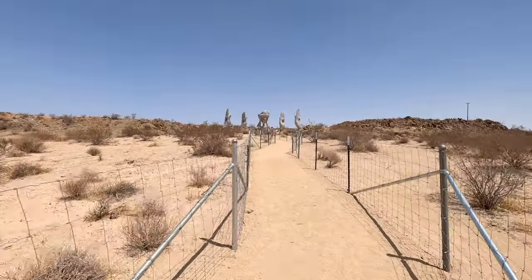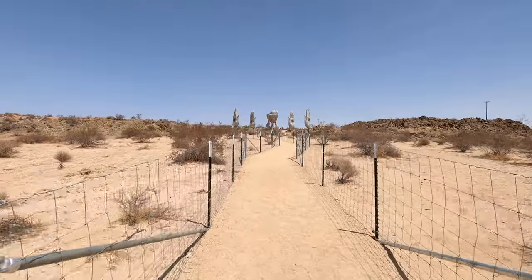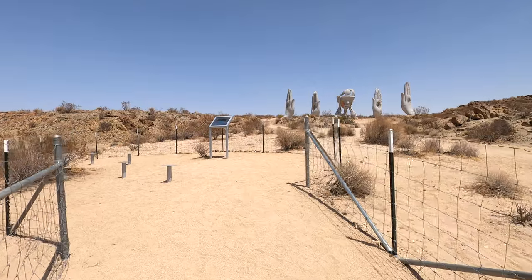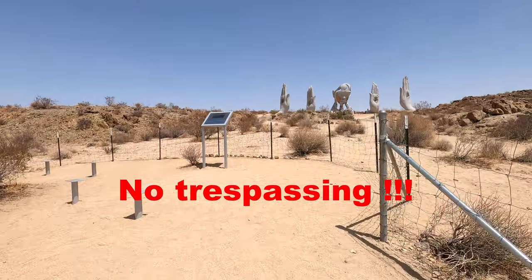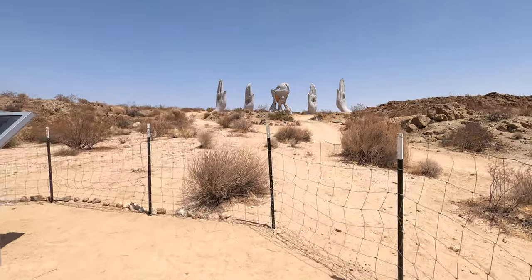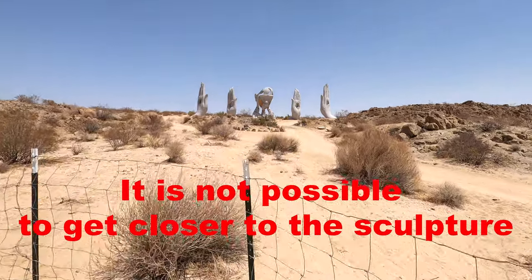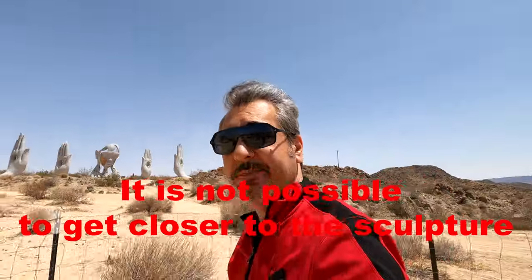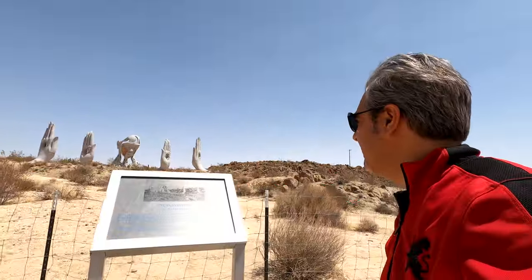Okay, so you have to walk a little bit from the street. Oh, snowmobiles passing. How bad. You can get to the sculpture.